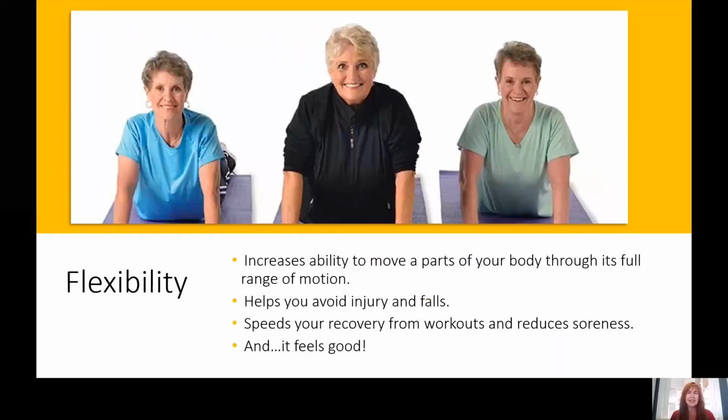And flexibility training is important for weight loss because it increases your ability to move a part of your body through its full range of motion. It helps you avoid injuries and falls, and it speeds your recovery from workouts, reduces soreness, and what I like best, it feels good to stretch.